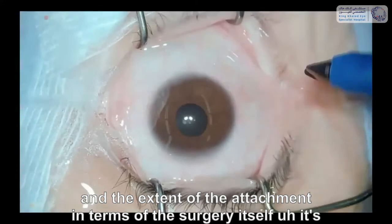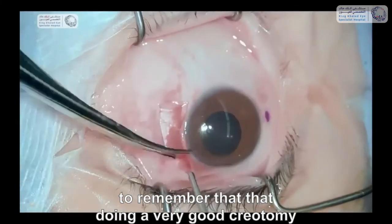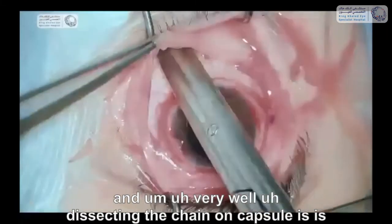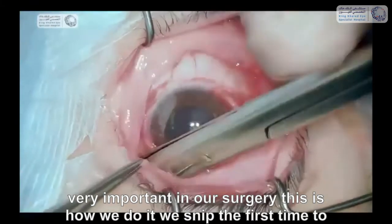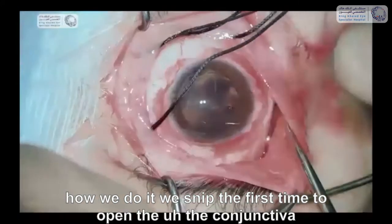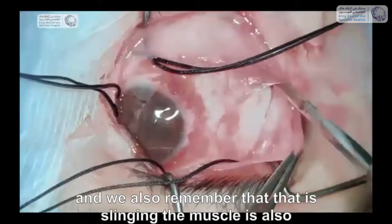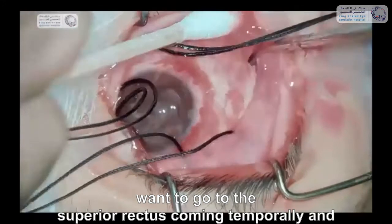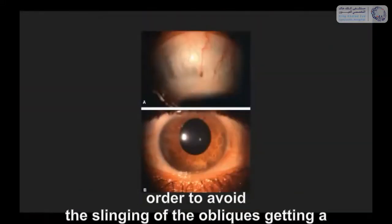In terms of the surgery itself, it's very important to remember that doing a very good peritomy and very well dissecting the Tenon's capsule is very important in our surgery. This is how we do it. We snip the first time to open the conjunctiva, and then we snip the second time to open the Tenon. We also remember that slinging the muscle has to be done in a certain way. You want to go to the superior rectus coming temporally and to the lateral rectus coming superiorly in order to avoid the slinging of the obliques.